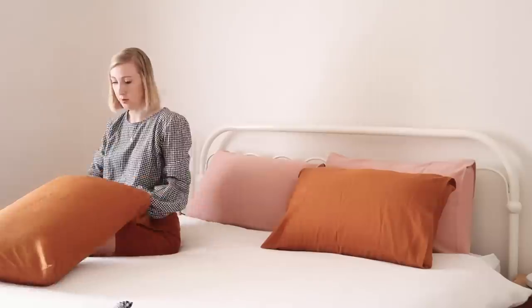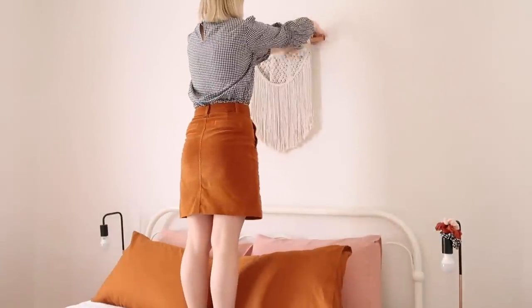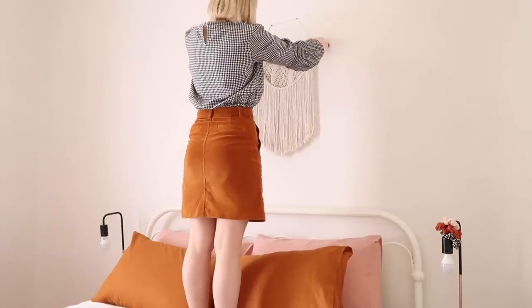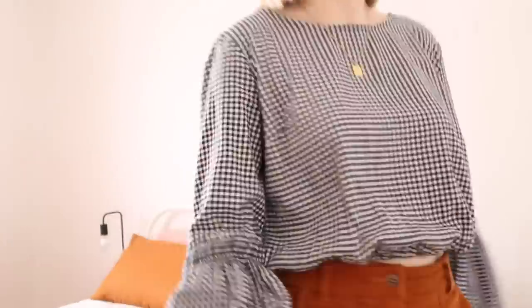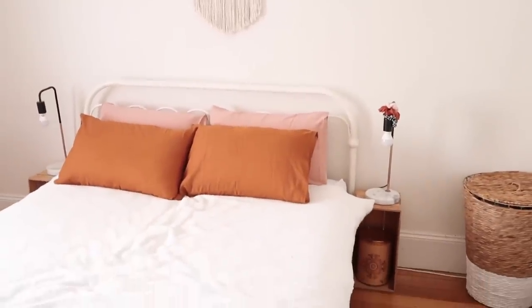I then put my brand new linen pillowcases onto my pillows and then hung my amazing new macrame wall art up onto my wall. I've also shared how to make this wall hanging art piece in last week's video, so definitely check it out if you'd like to make one for yourself.